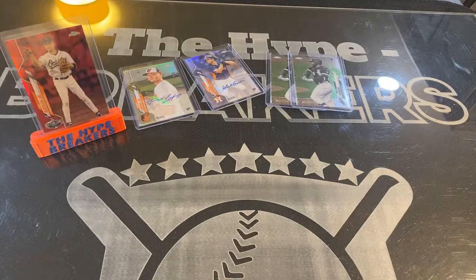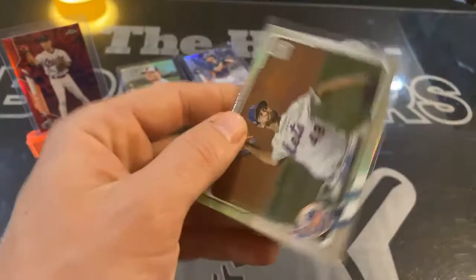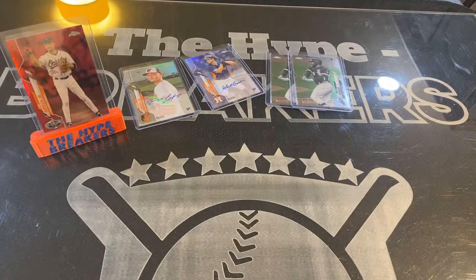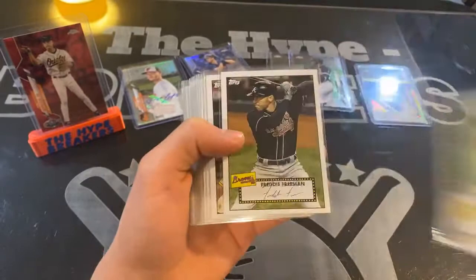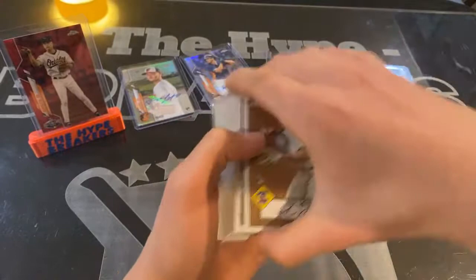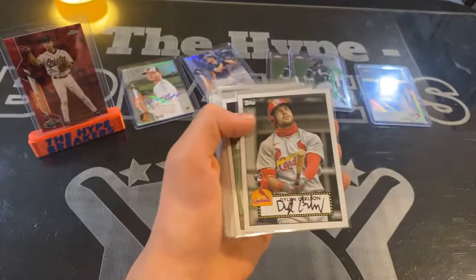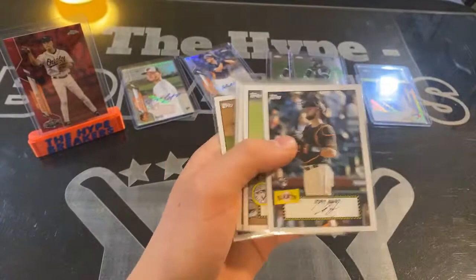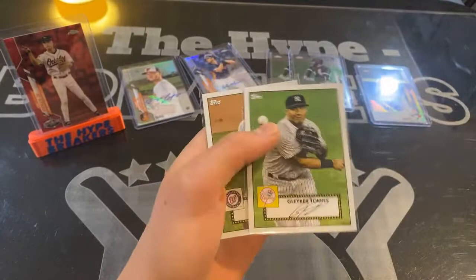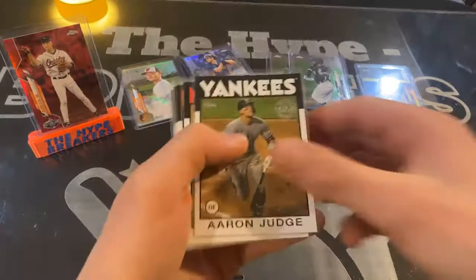All right, we're going to go through some of the inserts. We'll start with our two rainbow foils from Series 1, Max Kepler, and then Jacob deGrom. Now our 1952 non-chrome inserts: Freddie Freeman, Votto, Gleyber Torres, Strasburg, Bohm, Carlson, Goldschmidt, Betts, Eloy Jimenez, Ohtani, Machado, Luis Robert, Lindor, Evan White, Guerrero Jr., Miguel Cabrera, Yordan Alvarez, Buster Posey, Joey Bart, Nate Pearson, Carlson, Votto, Torres, and Strasburg. And our 1986 inserts, Aaron Judge, Max Scherzer, Marte, Arenado, Roberts, Gallo, and Josh Bell.